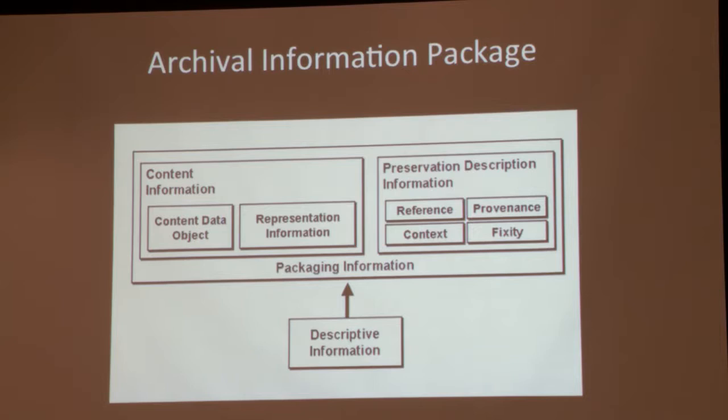And here you see a model of what's in that package, so the structure of the information. It includes content information, the actual objects that are the focus of preservation, such as, you know, a particular game, and also what's called representation information. This is what you need to maintain to ensure that your bitstream is intelligible and renderable over the long term. Otherwise, it's just a meaningless string of zeros and ones. So how do you decode that bitstream? You've got to preserve the information to do that. That's your representation information.